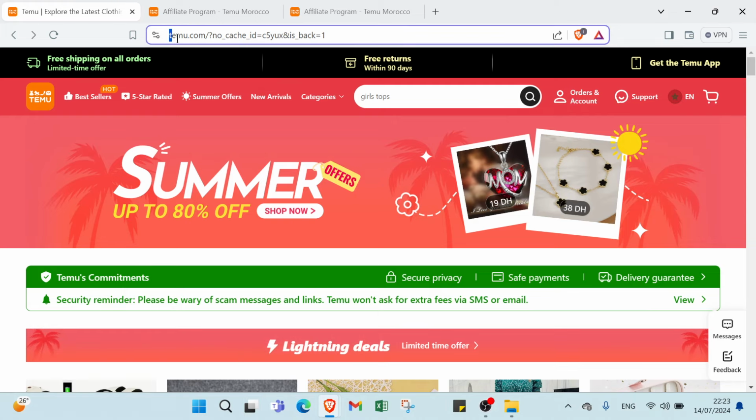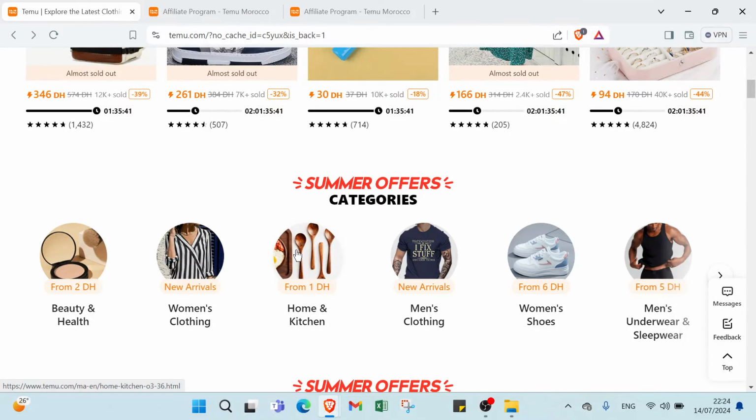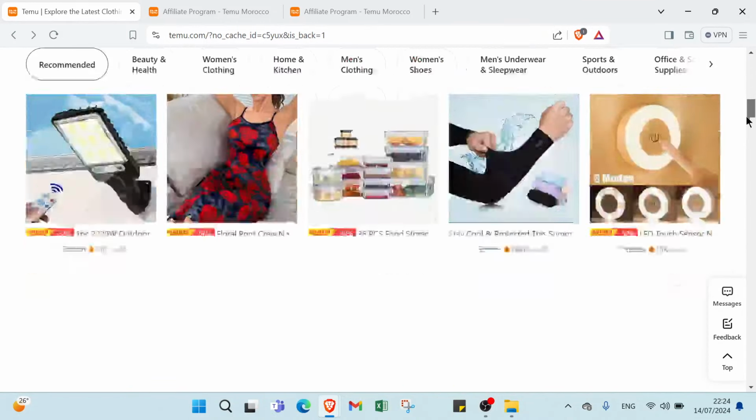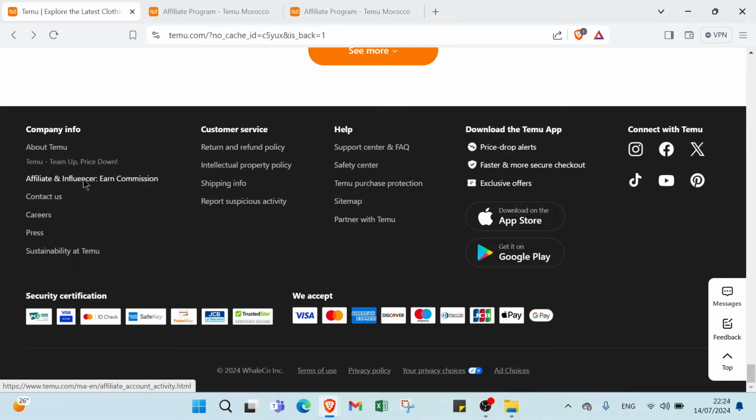So to more understand, first step you need to do is open your web browser and dive into temu.com, as you can see here. This is the website and we have here various products. You can select your favorite product if you want. Then if you want to be an affiliate partner, all you have to do is scrolling down like that and click over affiliate and influencer earn commission.